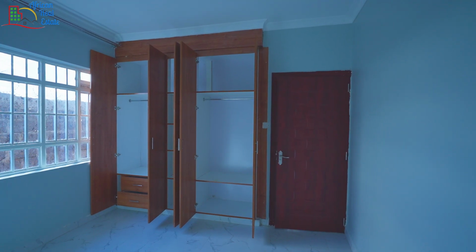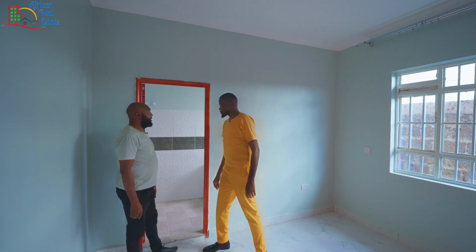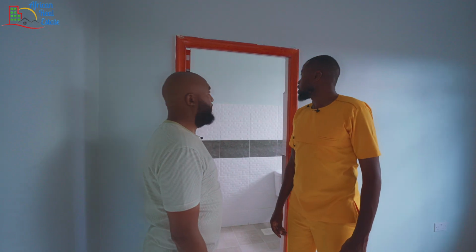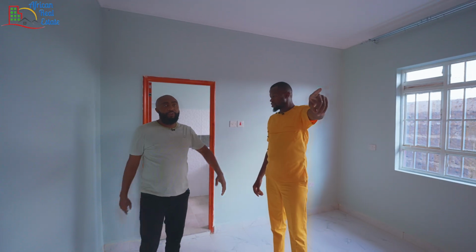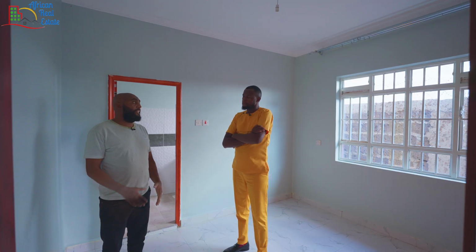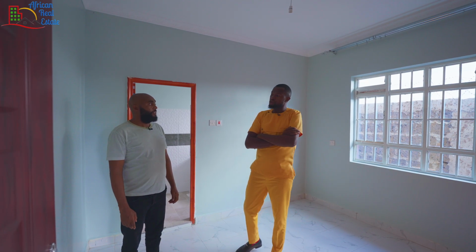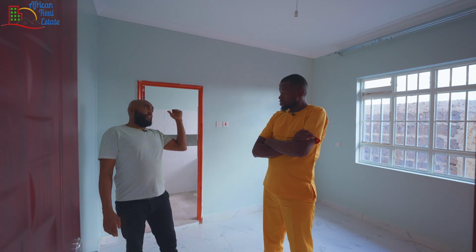Nice closets. I like the closets a lot, and a very big window. Yes, and the curtain rails, wall to wall. So it's a standard toilet for all the bedrooms. And I like this one is very big. So this is the other bedroom that does not come en suite, so it has to share the common washroom. But this was for this estate. In other estates now, you'll find we have improved to all en suite plus one. So it's 3 bedrooms, 4 bathrooms. 5 actually, because there is also a servant quarter.